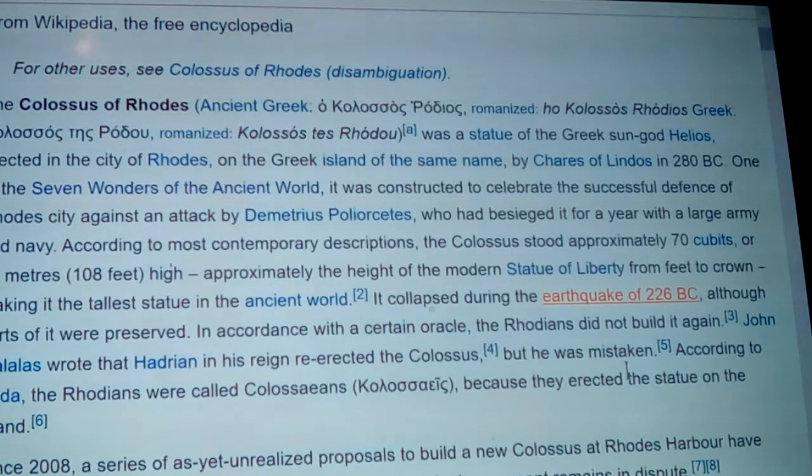It collapsed during the earthquake of 226 BC, although parts of it were preserved and kept there. In accordance with a certain oracle, the Rhodesians did not build it again. The oracle told them there was an omen, don't try to rebuild it. John Malalas wrote that Hadrian, in his reign, re-erected the Colossus, but he was mistaken. According to the Suda, the Rhodesians were called Colossians because they erected the statue on that island.